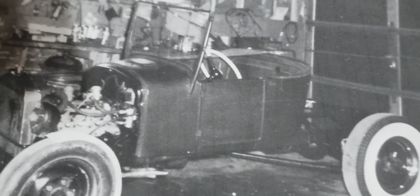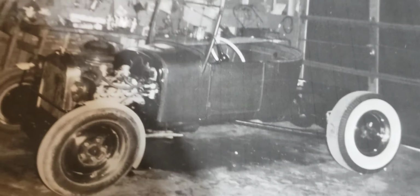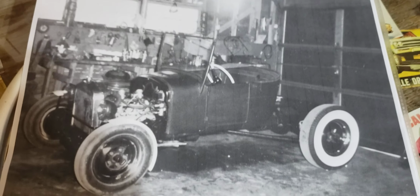Wait a minute. Let me turn that light on. See if that gets rid of the shadow a little bit. I just thought this was cool. It's a local picture. I don't know whose it is. I might say on the back, but I just love that garage. Okay, and here's another one of that mid-engine thing. Look at that pointy nose, man. That is so cool. Neat old garage.